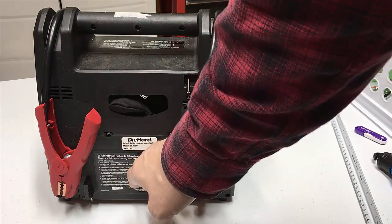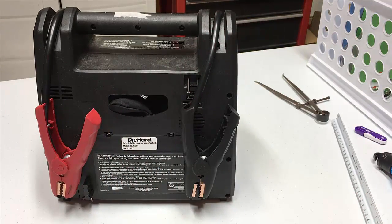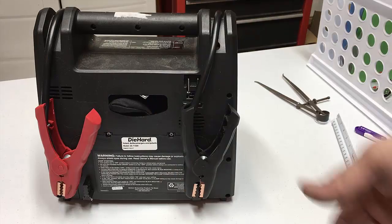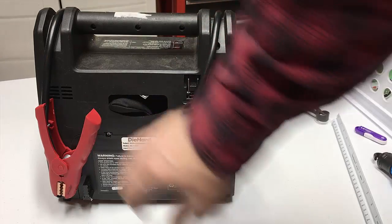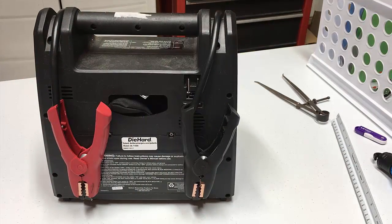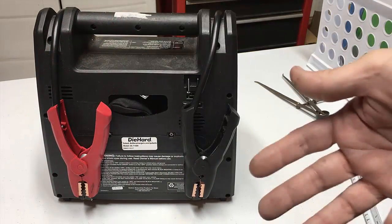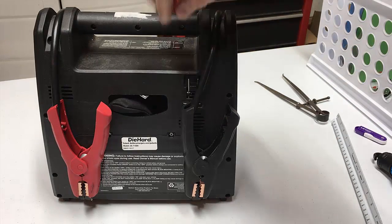That 22 amp hour battery can be replaced. So after it doesn't hold the charge after a few years, or gets a lot of use, you can swap out the battery. Very easy to do yourself. Slide on connectors. You can buy the replacement batteries, I know for a fact, on eBay or Amazon. I haven't had to do it yet, but if you just look up the Sears DieHard 1150 replacement battery, you'll see them, they're about $60.